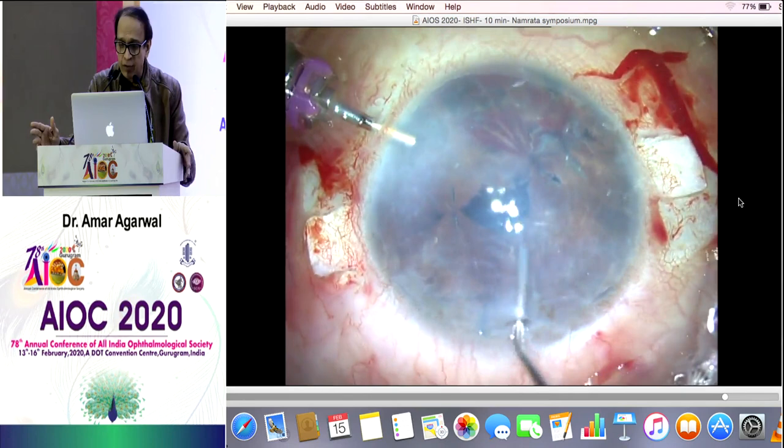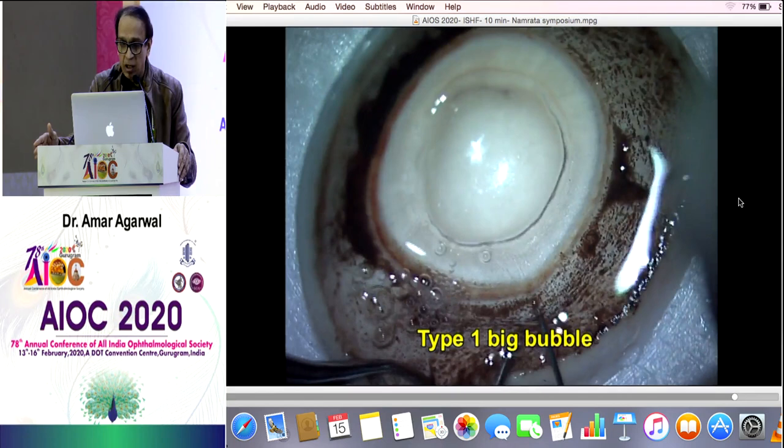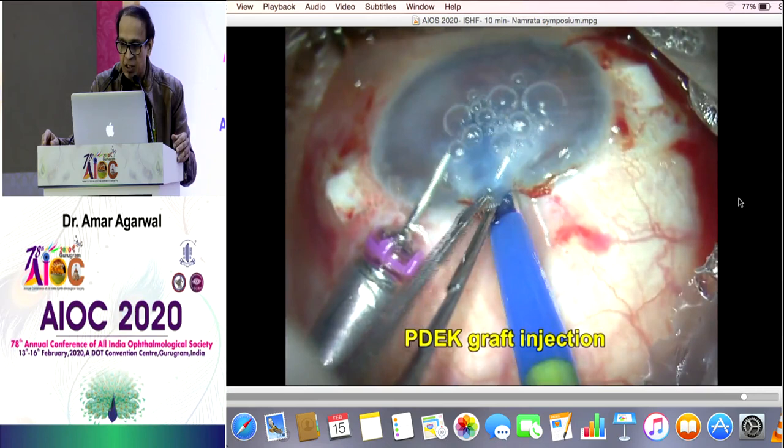So end of the day, all I need to do is just take off the remaining endothelium, most of it I had already removed, and take the PDEK graft. We never do DSEK, we never do DMEK. We take only PDEK in our center. And you can see the final picture here, which I'm just going to show you in a second. I'm just taking this PDEK graft, which has got the endothelium, Descemet's and the pre-Descemet's layer, and injecting it inside.